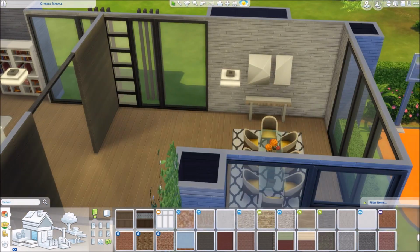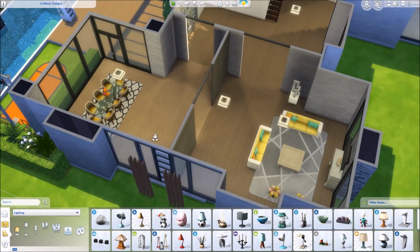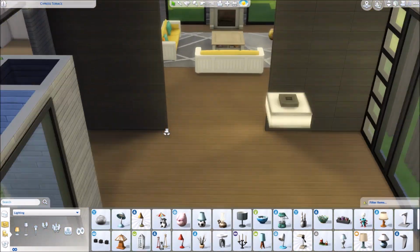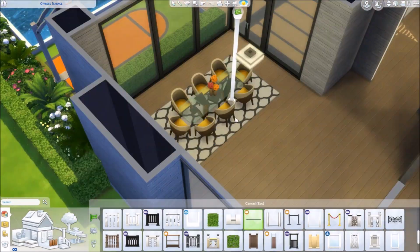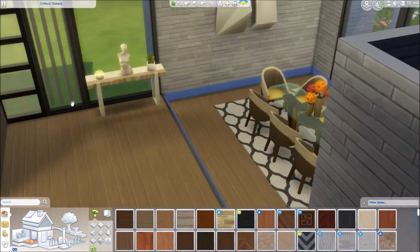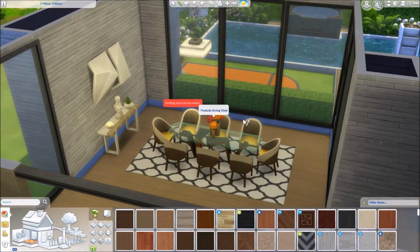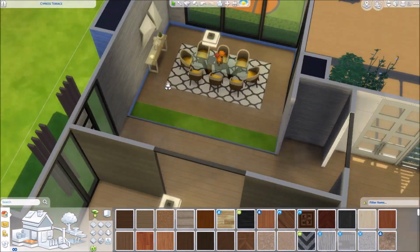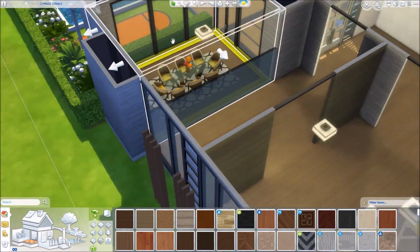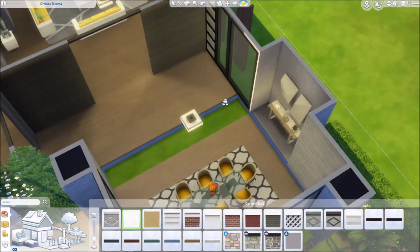So for the color scheme, as you guys can see, I'm going for a light wooden floorboard with a yellow wallpaper. I think I did yellow the last time again. I don't know, I'm in such a yellow phase lately. It's so weird. I'm just loving yellow. So yeah, we're going with a yellow dining area, a yellow living area.